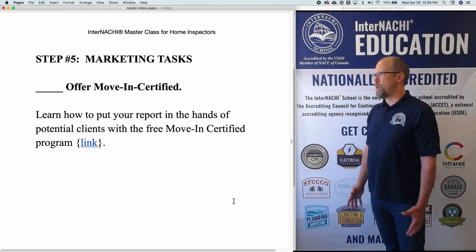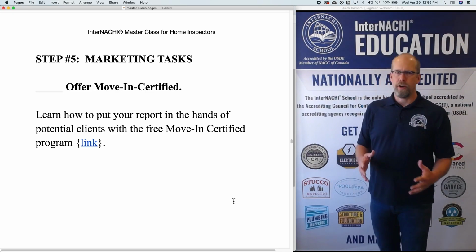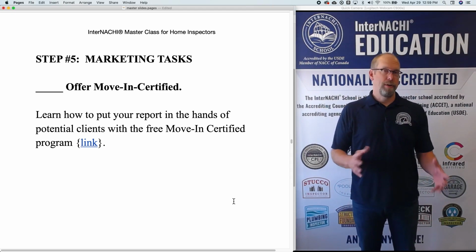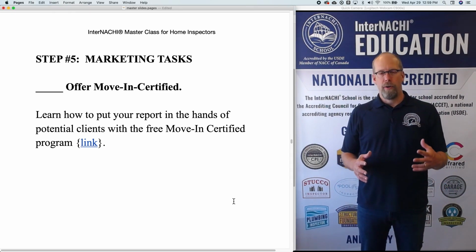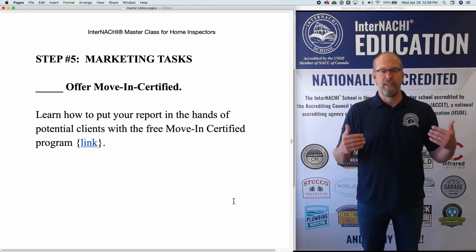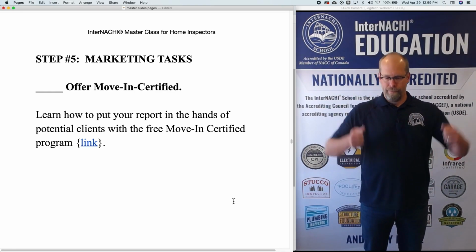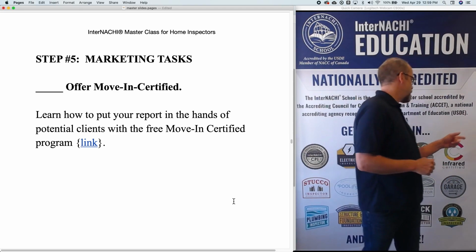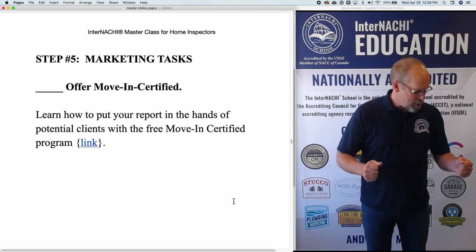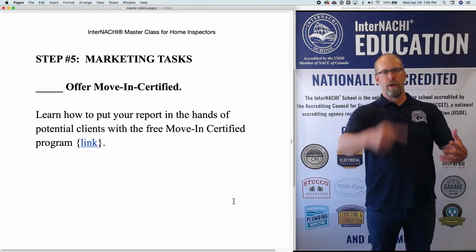You enroll in the Move-In Certified program, and you start doing inspections for sellers that are about to list their home. So there's a real estate agent often involved. They'll schedule your inspection. It's a full home inspection, and your client is the home seller. And you put a sign in the yard that says, "This home is Move-In Certified." I'm looking to see if I have a sign. So you put a sign in the yard and it says, "This home has been pre-inspected by Big Ben Inspections." And there's a big logo about Move-In Certified.